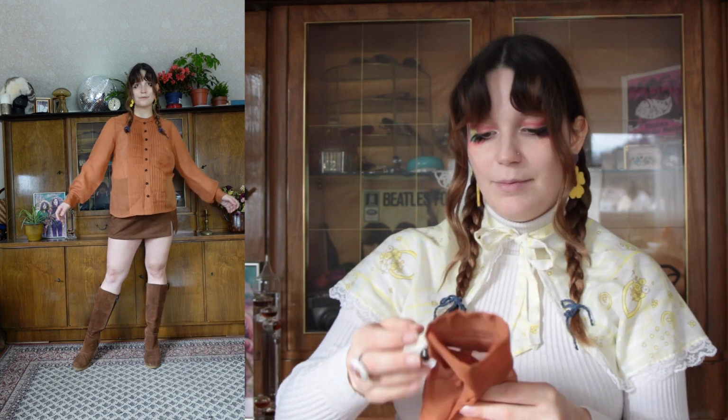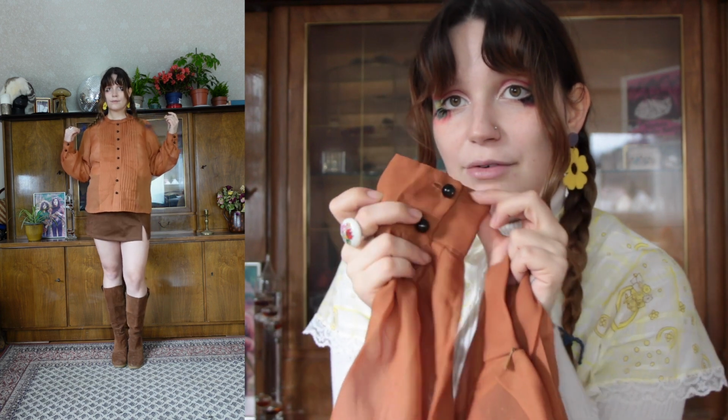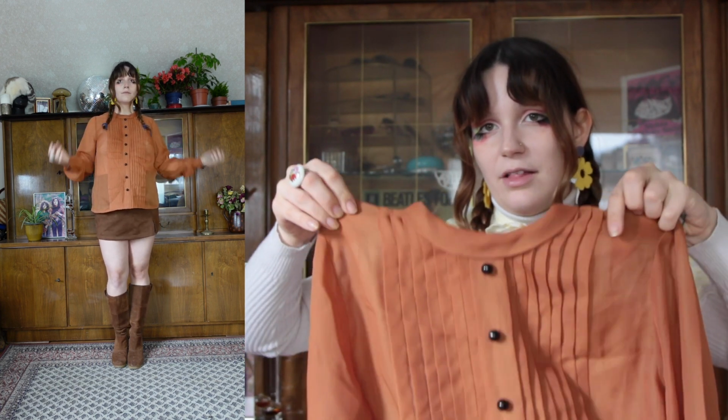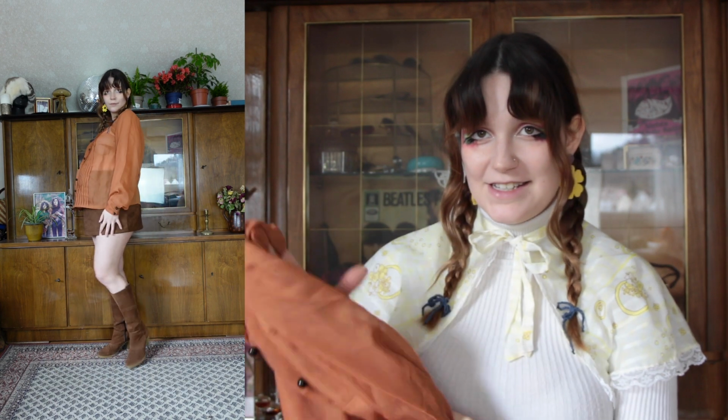It also has a little bit of a balloon sleeve and then some little buttons down here, which I really like. And I also feel like the color, this dusty orange brown, was really popular in the 60s. I have 3 more things to go, so let's start with this gorgeous colorful skirt.